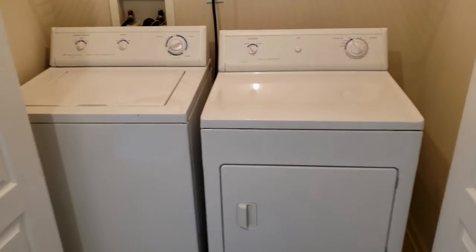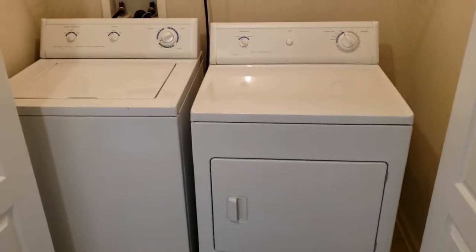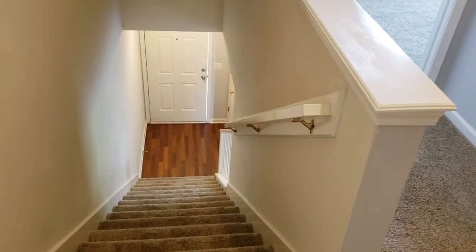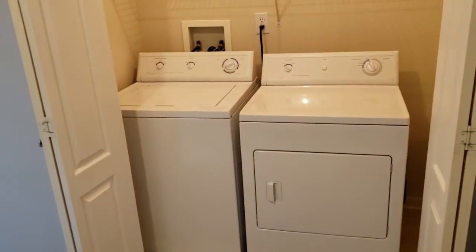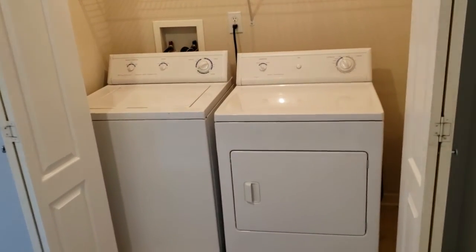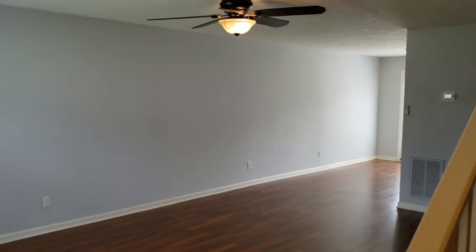Now, if you decide you do not want the washer and dryer, you have your own, that's fine. But one nice thing is you don't have to carry these up the stairs. They are already here. So the washer and dryer do stay if you want, but they do come with the house. So one more thing I want to show you inside before we go take a look at the storage unit is the coat closet that's right here off the front door. I mean, this is just absolutely an amazing place.